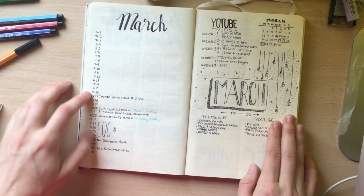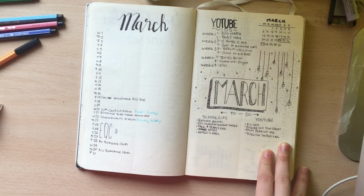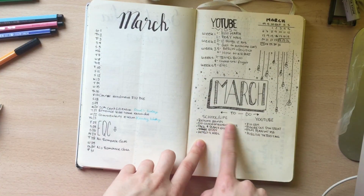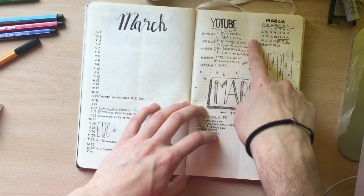And here's March. I did again. I like the basic setup here. I don't need more than that, honestly. I added this other page where I have a couple, like, this is more of a brain dump to-do list type thing. And then I have a little look at March here.